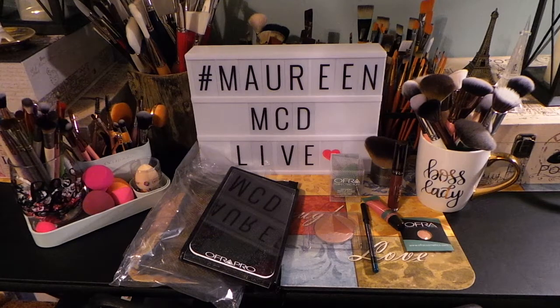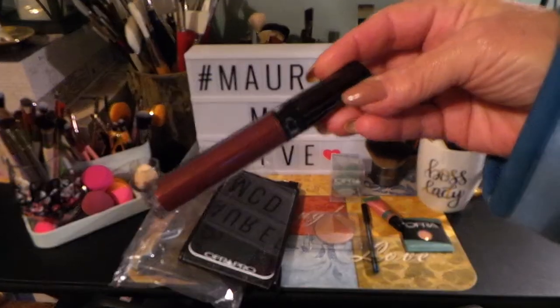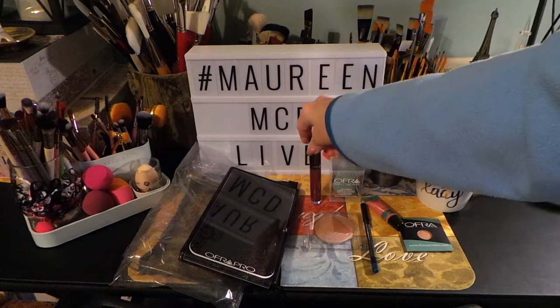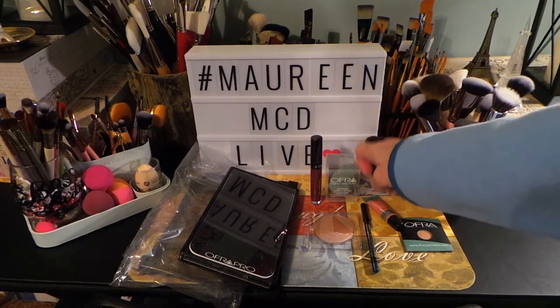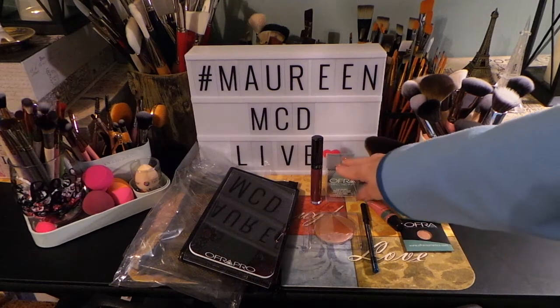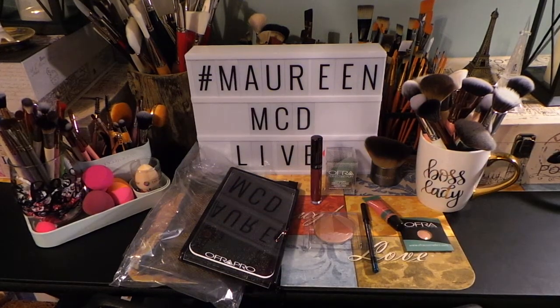So with this mystery bag, even if I paid the $25, this is a $20 value all the time. Ofra lipsticks are always $20. Their blender sponge is $15. So right there, that has clearly paid for the box. I spent $15. So I paid for the sponge at $15, and then all these other products technically are free.